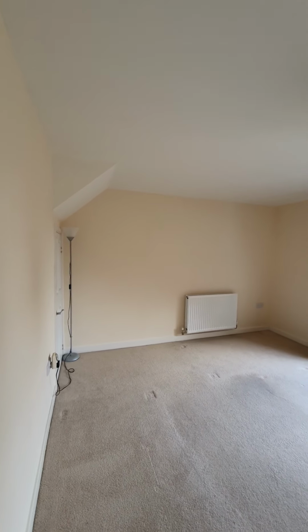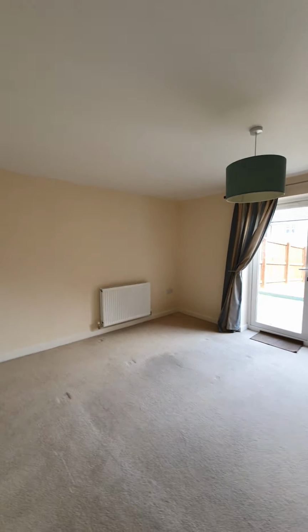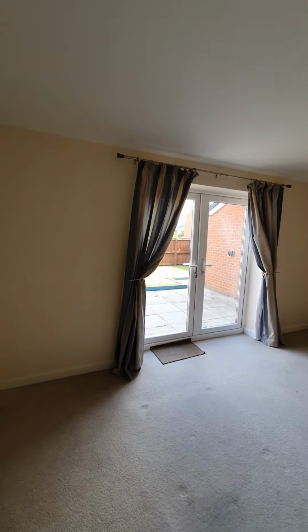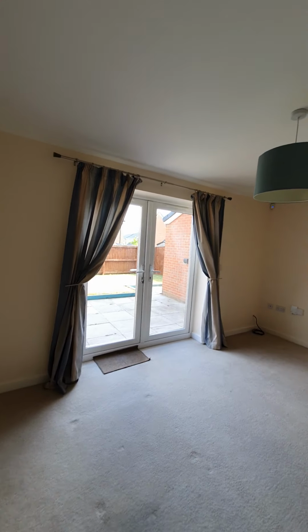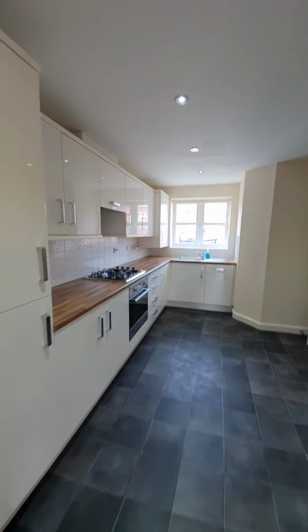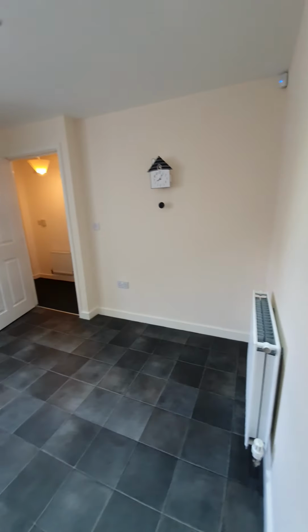So I'll bring you through here first of all into the lounge area. Lovely size space out here. You have got French doors leading out to the rear garden, which I'll take you out to see shortly. And then through here to the kitchen. Again, ample room in here for a dining table.